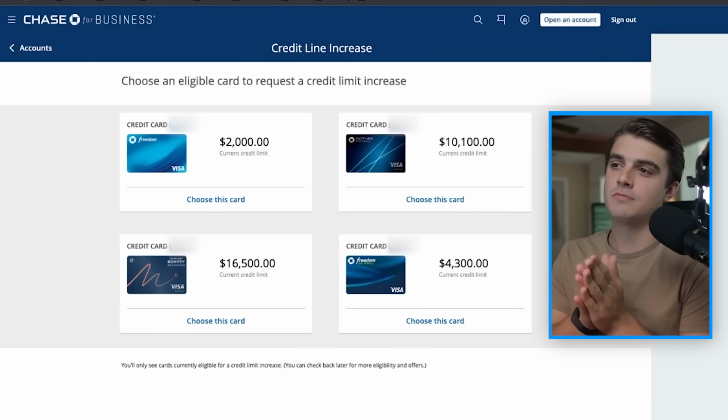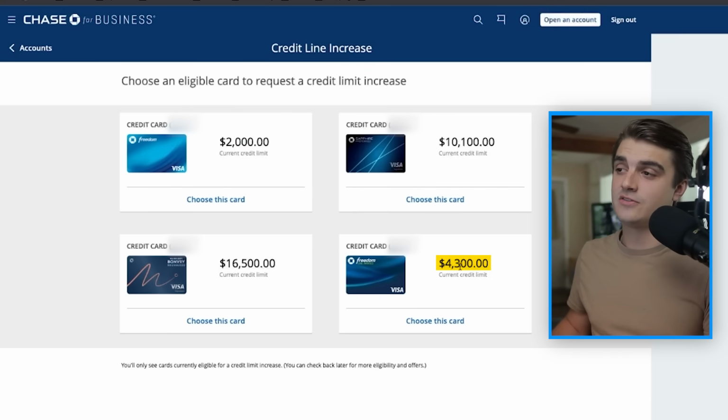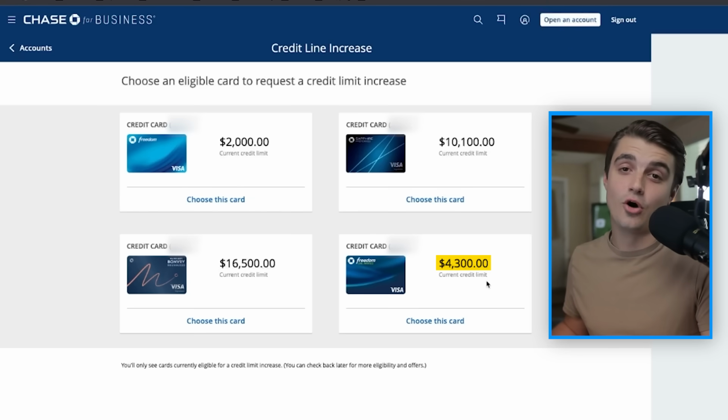And as you can see here, my limits on my Chase cards really aren't insanely high. My OG Chase Freedom used to be my Chase Freedom Student, which is why it's so low. I don't use it enough to really justify requesting a credit limit increase on it, so I'm just going to leave it for now. My Freedom Unlimited actually has a credit limit of just $4,300. That was the second card I ever got approved for, so also not very high. I would like to get this one higher at some point, but not really the priority right this second.